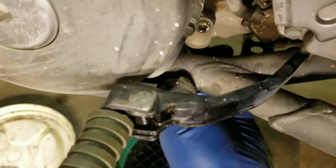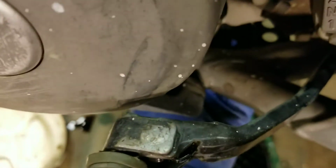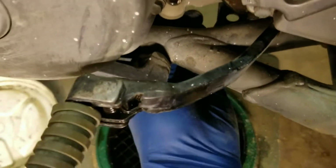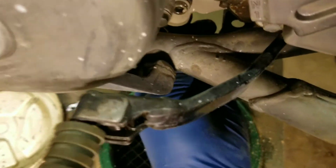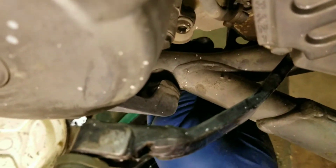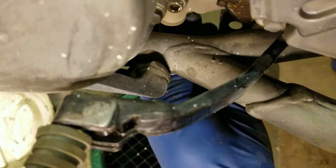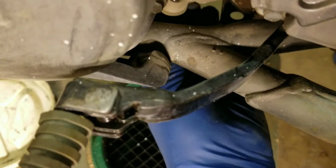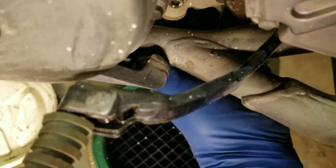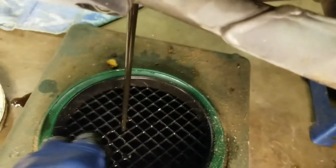Okay, it was a 14, and I've almost got it out. And something I've noticed while I've been taking this thing apart is nothing on this bike is all that tight. The tightest thing I found so far is this drain plug, and it wasn't that tight. Even the skid plate bolts were not very tight. So that's something to keep in mind when I'm going to put it back together so I don't start over torquing stuff. There we go.